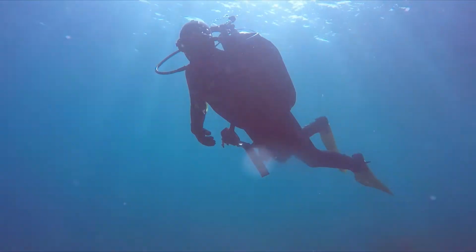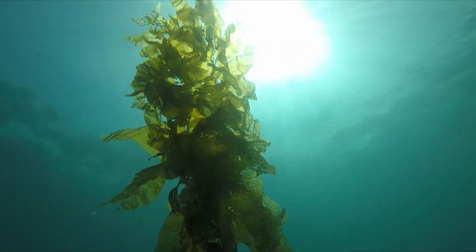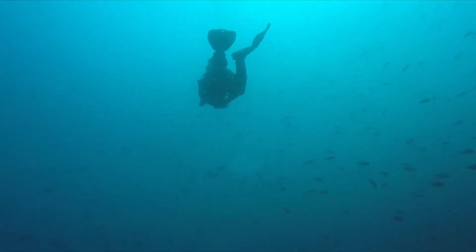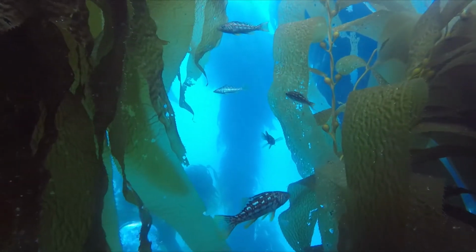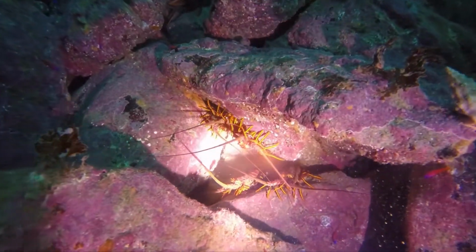Catalina compared to Monterey felt so tropical and just amazing viz. Like probably some of the best I've seen in California in my life. I think it was like 60-foot viz at some spots. And the life there was also very different. Lots of Garibaldi, lots of kelp bass, lots of schooling fish. But interestingly, there wasn't as much invertebrate life.